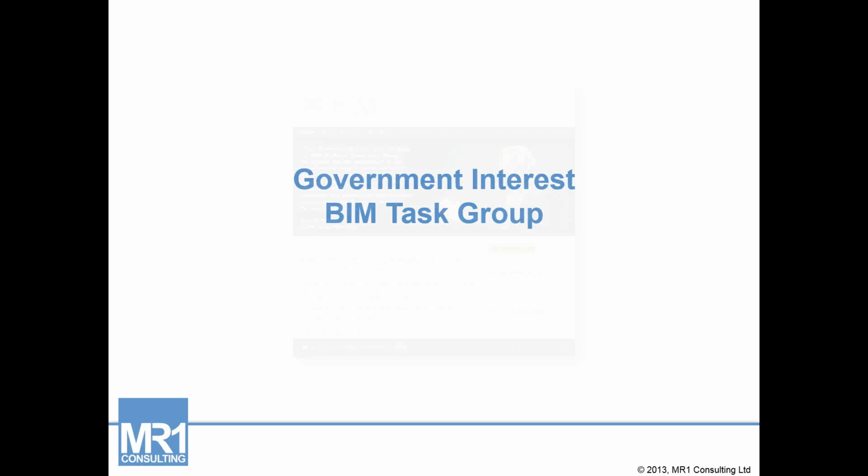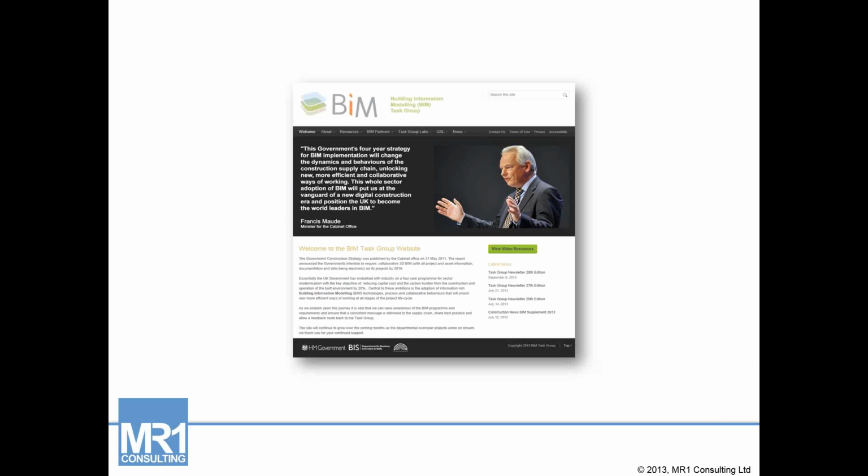So, government as client. It's set up a 4-year strategy for BIM implementation that will change the dynamics and behaviour of the construction supply chain. So they really are serious about embedding BIM, but BIM according to the UK strategy, not BIM according to the software providers. This is not about visualization, it's not just about 3D modeling, it's about all information, the management, development, generation and delivery of information into the asset information model at the end of the day. So whilst it's still got BIM at the top of this document, we must keep thinking in terms of how do we deliver information.